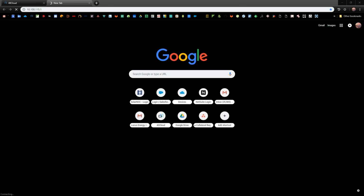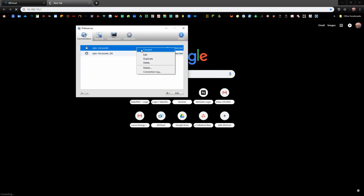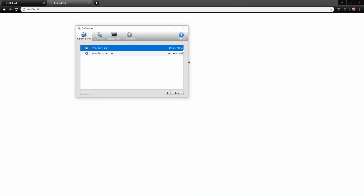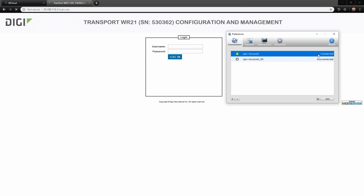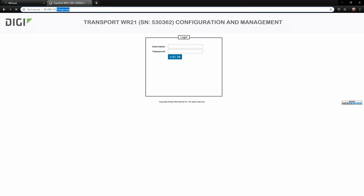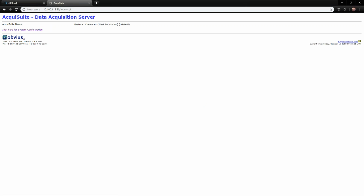Oh, of course, not showing up because I'm not connected to Viscosity. So let me go ahead and connect to that. It'll say authenticating, and then it'll eventually say connected with a little green light here. So you can see the connection did not work without that, but as soon as I'm connected here, the cell modem pops up right away.